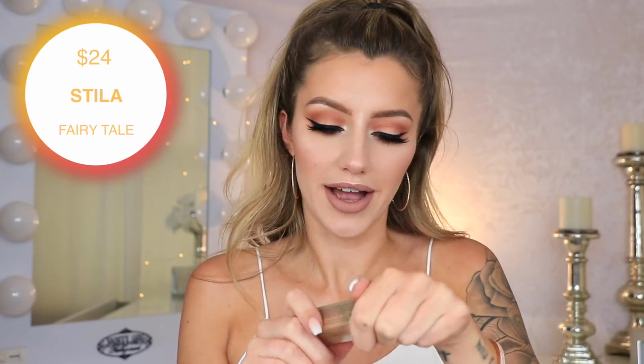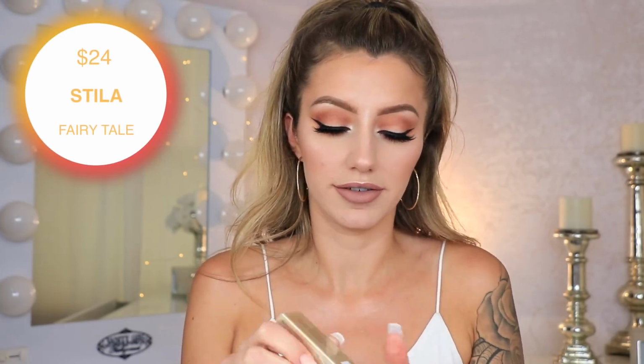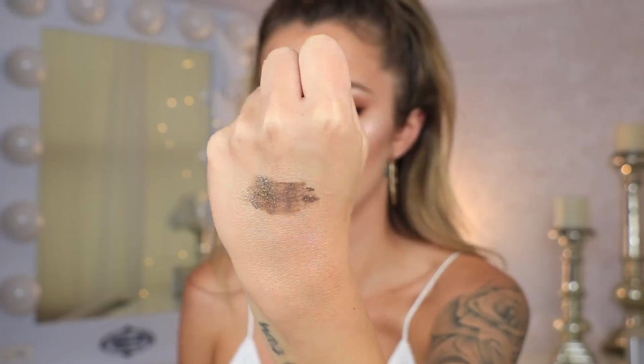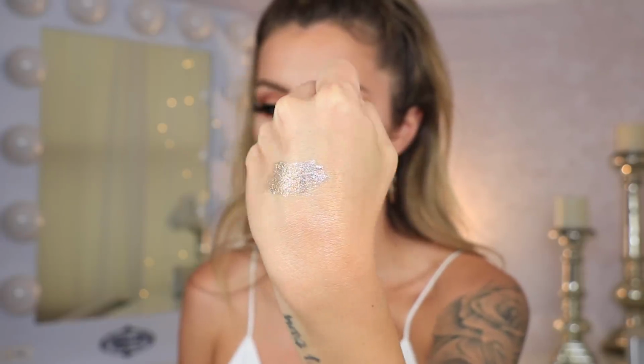I also got this Stila Glitter and Glow liquid eyeshadow. This one is in the shade Fairy Tale. So this one's really cool because it's purple, but it has these green and gold reflex to it. I'm just doing an awful job of swatching right now. This one doesn't seem as opaque as the other ones. You see that? Kind of like watery and patchy almost, but when it reflects light, it's really pretty. So hopefully it doesn't do that on my eyes.